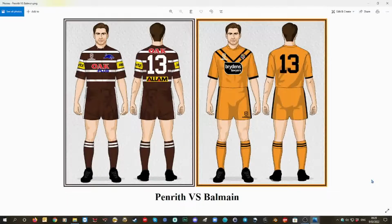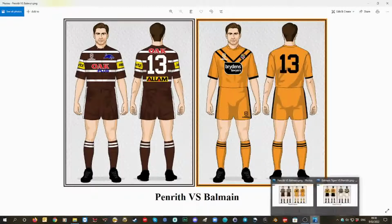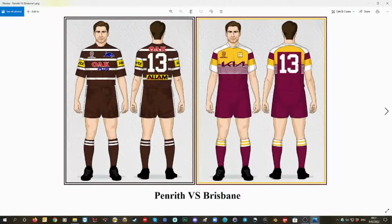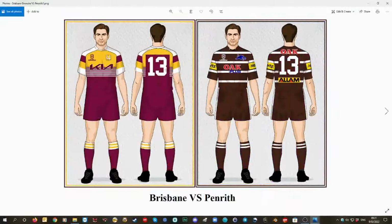Penrith versus Balmain. A Penrith custom Balmain one, so different socks Rob did for me, and the orange shorts, so it's all custom. Balmain versus Penrith at Leichhardt Oval. So that was the proper Balmain shorts and socks. Penrith versus Brisbane Broncos in their 1988 uniform at Penrith. Brisbane Broncos versus Penrith in Brisbane.